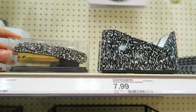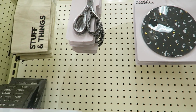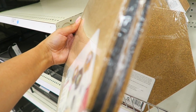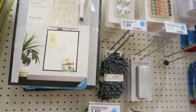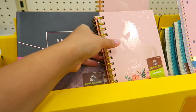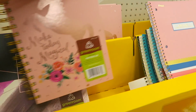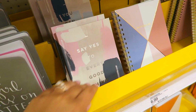Y'all, how cute is this stuff? That is so stinking cute. These notebooks are adorable. Look at that. Look at it. It's so cute. I'm a sucker. I'm a sucker for a cute notebook. I love it. So cute. Say yes to every good thing. I'm loving the foiled details on these.